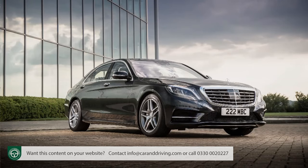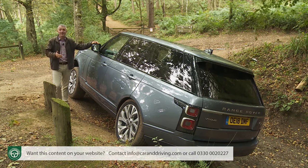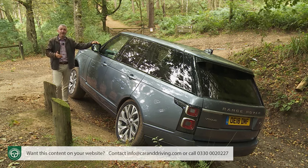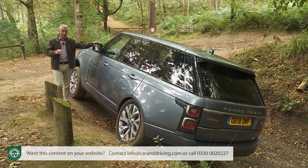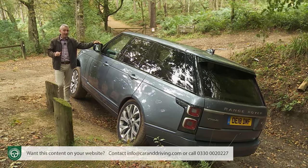Well, perhaps that's why you've never previously considered one of these. Maybe you've never driven this fourth generation Range Rover model. Well, if so, consider this if you happen to have a six-figure sum to spend on a luxury vehicle.